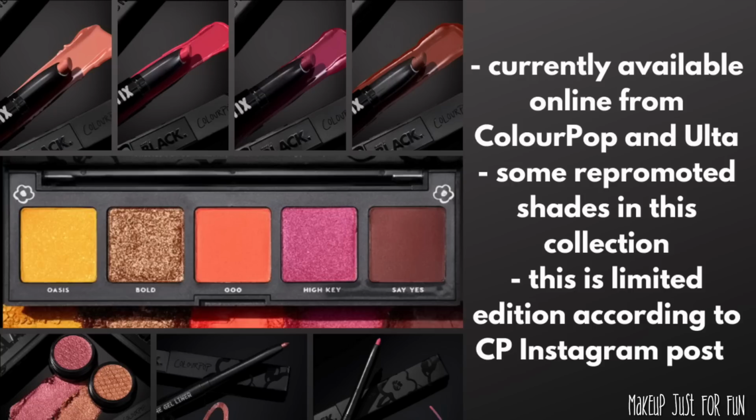This is the Make It Black collection. It's currently available from both ColourPop and Ulta's websites. Some of the shades in this collection are re-promoted, so I'm going to point those out as we go along.